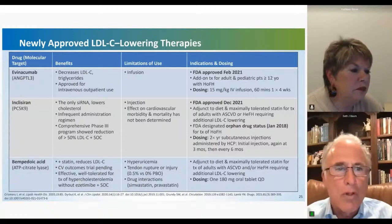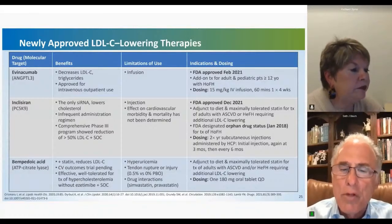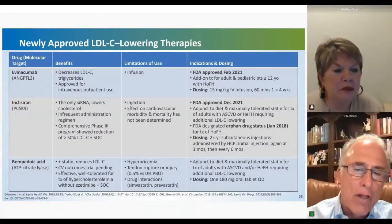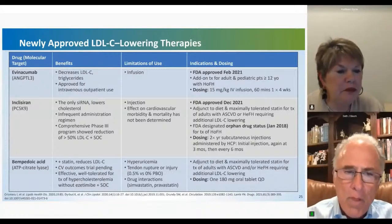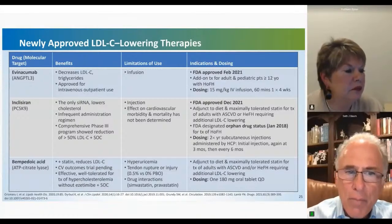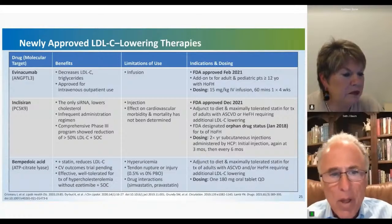Inclisiran is a small interfering RNA that lowers LDL cholesterol. It's administered through subcutaneous injections, an initial injection, then 1 in 3 months, then every 6 months thereafter. And it's administered at the clinician's office. It has not yet had any outcomes data to support it, but it is a very substantial LDL lowering drug, reducing LDL about 50%.